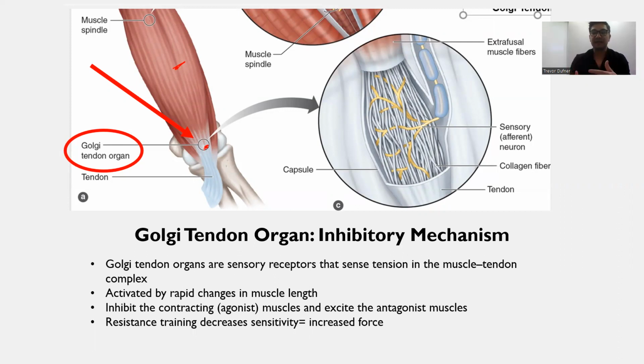And so this happens when you have rapid changes in muscle length or muscle tension, and this is an antagonist signal. When the Golgi tendon organ is activated, it actually sends an inhibitory signal to the central nervous system, saying, hey, slow down, we're working too hard. If you didn't have the Golgi tendon organ, you would tear a lot more muscle fibers.